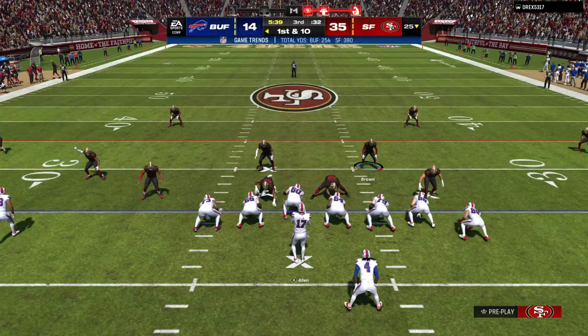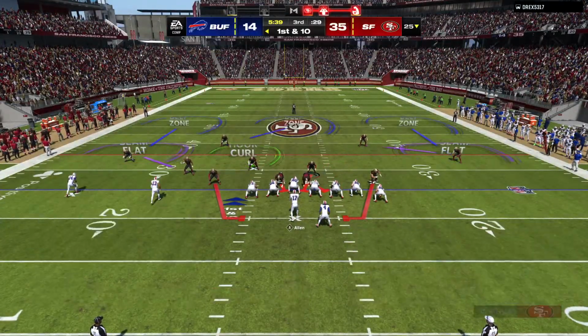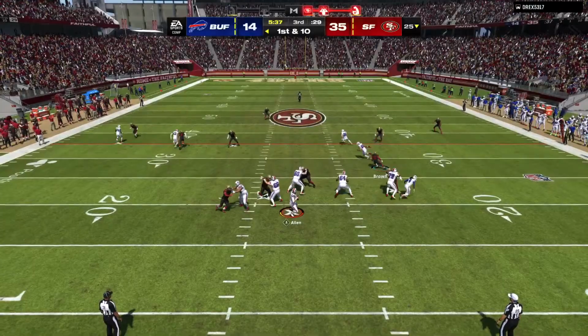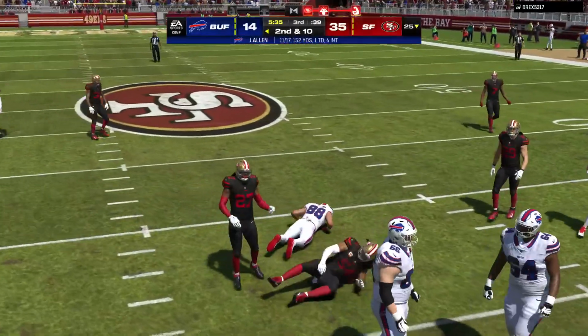Buffalo offense ready to go for their next drive. I kind of feel like they've reached a do-or-die point in this game, Charles. If they're going to try to pull off an impressive comeback, it has to start right here, right now.